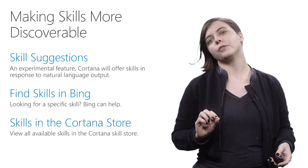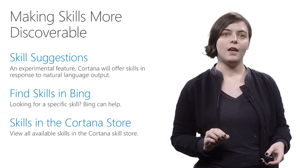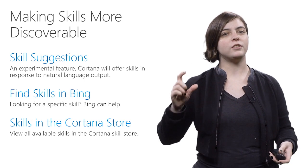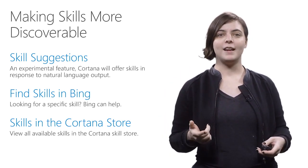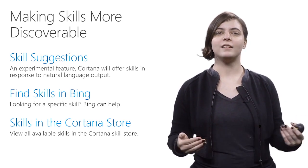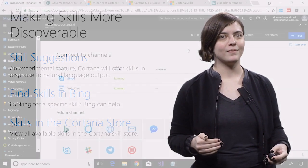Second, skills are now findable in Bing, in what we call a Bing answer. So if you think a company may have a skill or you are searching for something Cortana can do, we'll actually start surfacing these skills immediately for you to check out. Finally, as always, we have the Cortana Skills Marketplace with our store, which will allow you to find and discover the over 200 skills available to customers today.